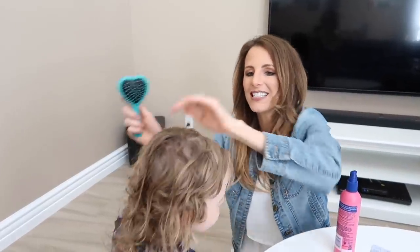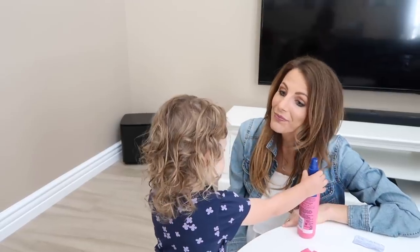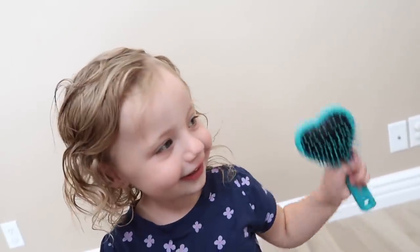Mommy, brush it first. Oh, really? You're making this hard. Can mommy come? Oh, you're gonna comb my hair? That's not my mom's hair.